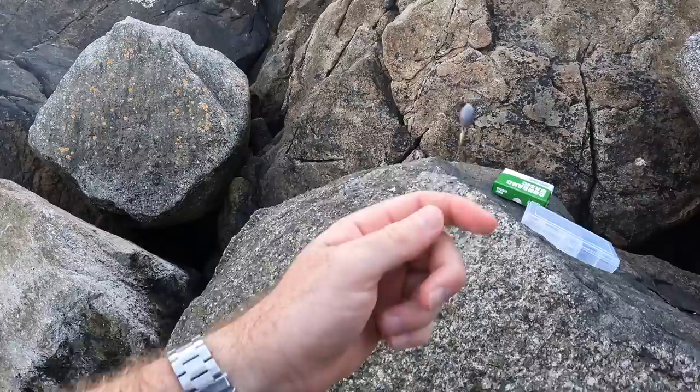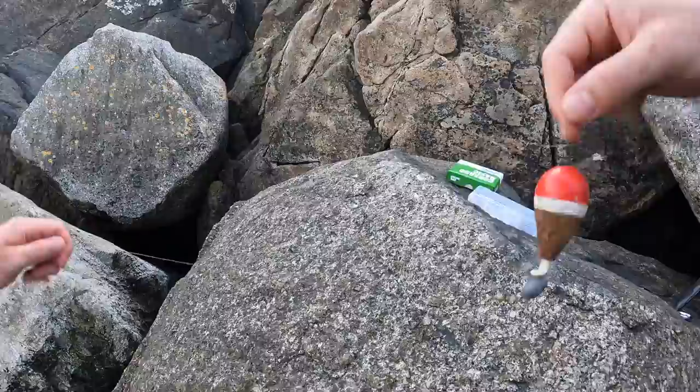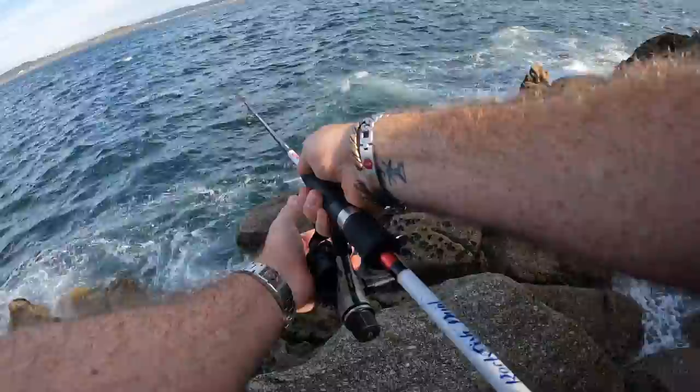All right, so I've had to tie on a bit of a sliding sinker there just below the cork to try and give it a little bit more weight in the cast, because it is windy. So let's try that again. All right, we definitely got some distance there.